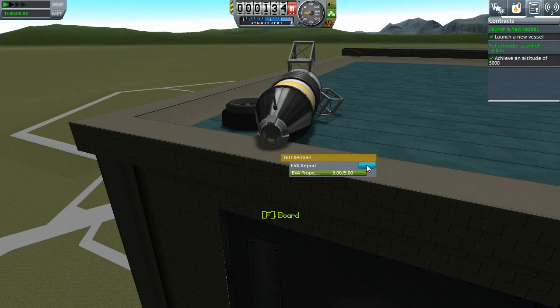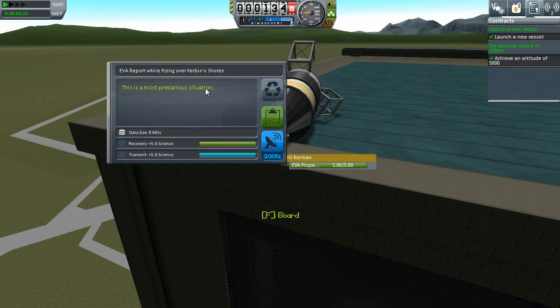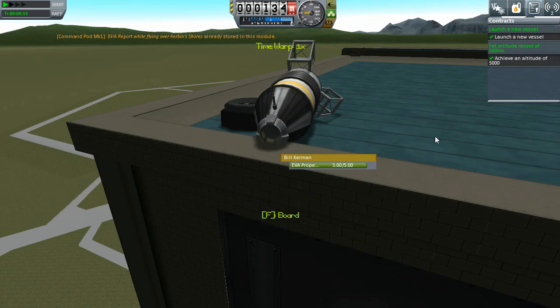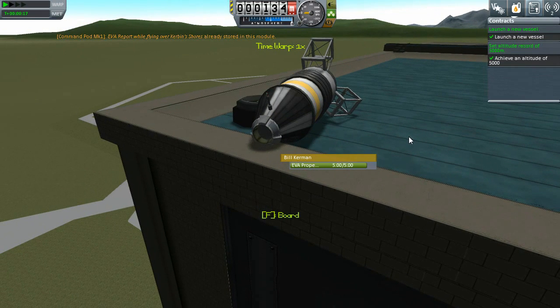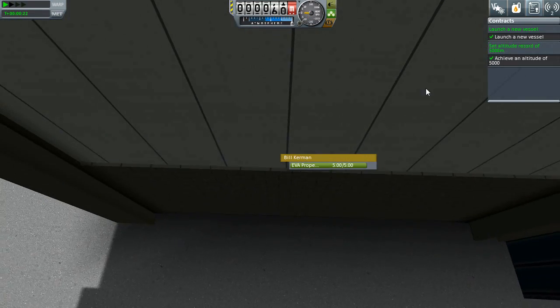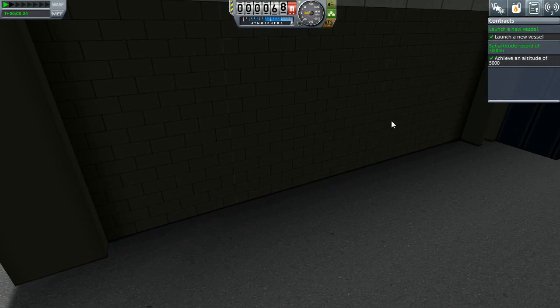Bill, you can take an EVA report. Wonderful. Okay, you're flying over Kerbin's ship. We've already got that data, Bill. I wanted... No. Cancel. You know, oops, cancel. Let's see if we can't get him off the, oh, no. No, Bill. Bill, you're inside the building. Okay, glitch the game a bit.